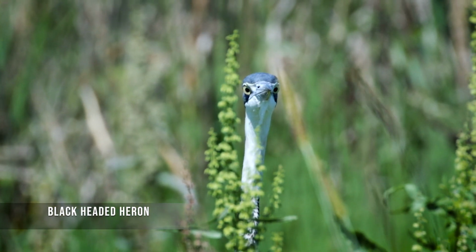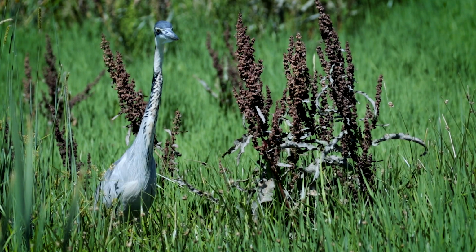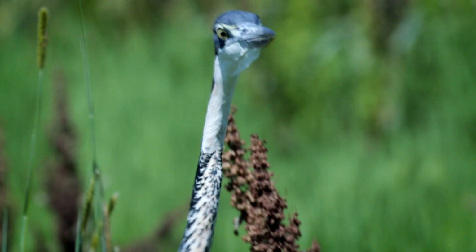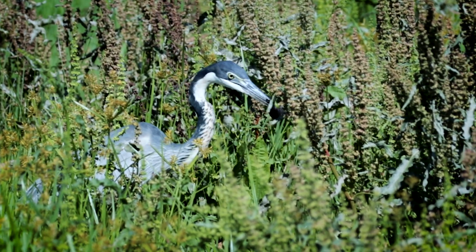I'm sitting with a black-headed heron, a hunting black-headed heron, in the long grass. When you come across a bird like this, and you're close to it, it's always worth waiting, because if you're patient, you might see it with a kill, something like a snake, a lizard, frog, a mouse, a rat, even another bird. They're aggressive hunters, and well worth watching if you get the chance.